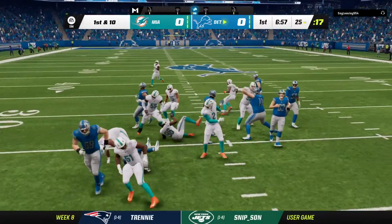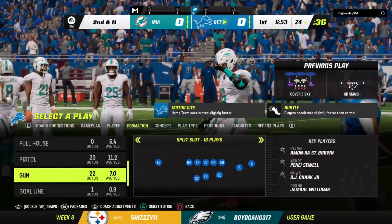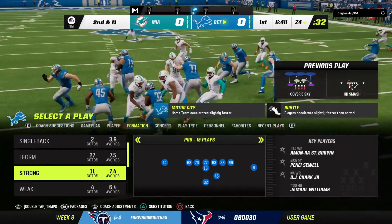On the ground, it's Swift to start the drive. And he is met quickly in the backfield. Down he goes, folded like a lawn chair. It'll go as a loss of a yard on the game's first play.